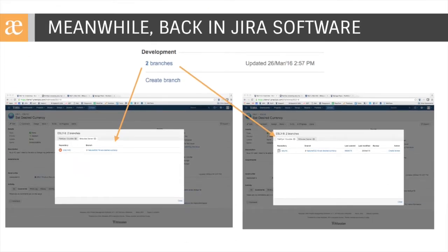As all of this has been happening in the dev tools, JIRA software is updating in real time, so when Numbiko, the project manager for the Rambler team, needs to see what her team's been doing, she can quickly see their progress as is tracked in the development panel of the JIRA issue.